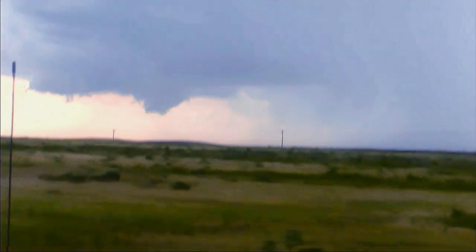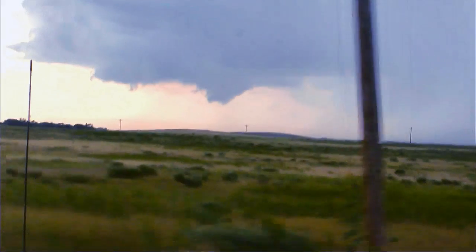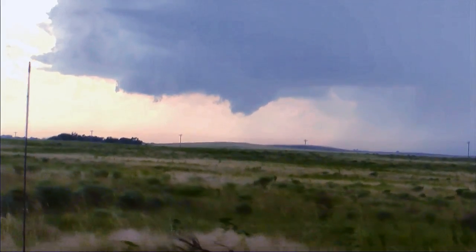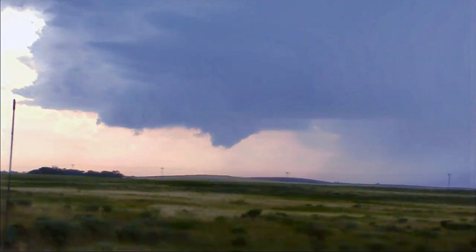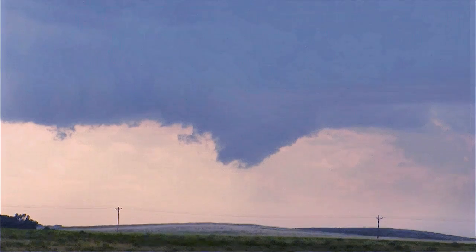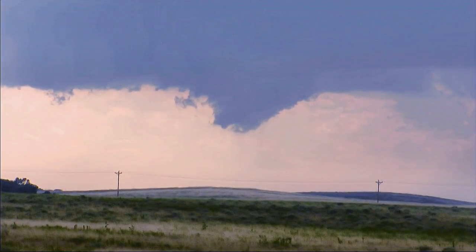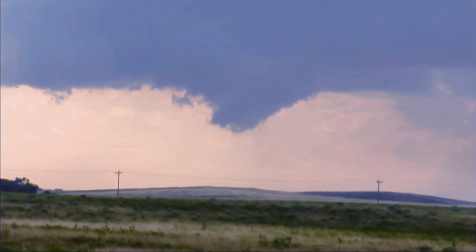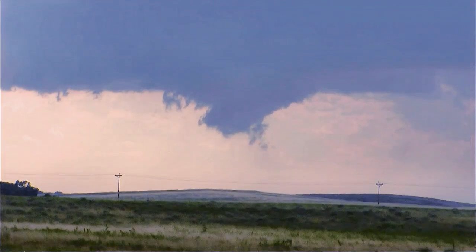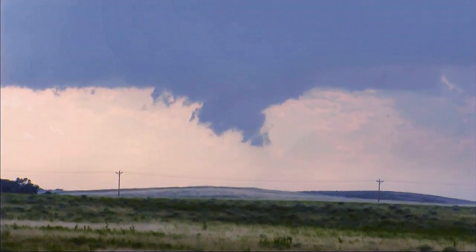Let me get up here and just pass this. Yeah, watch that edge. I'm going to stop right here, see what we got. Sweet. Is that rotating any? I'm looking at it. I think it is. There is slight rotation there. I'm going to step out and see if I can get a look at it with my eye. That's rotating a little bit, that lowering.